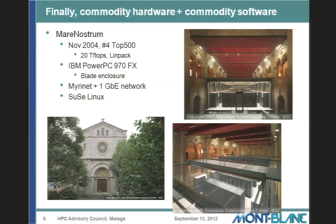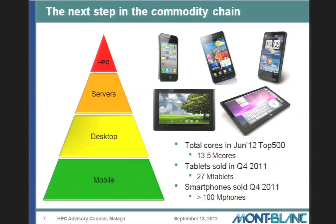MareNostrum, the biggest cluster running Linux, number 4 in the Top500 when it started operating. It's being decommissioned next week. So: Linux operating system, open source compilers, open source MPI libraries. Yes, you still have a Myrinet interconnect, but that's it. Commodity took over. Why? Because it's cheaper, because it's easier. So what's the next step?